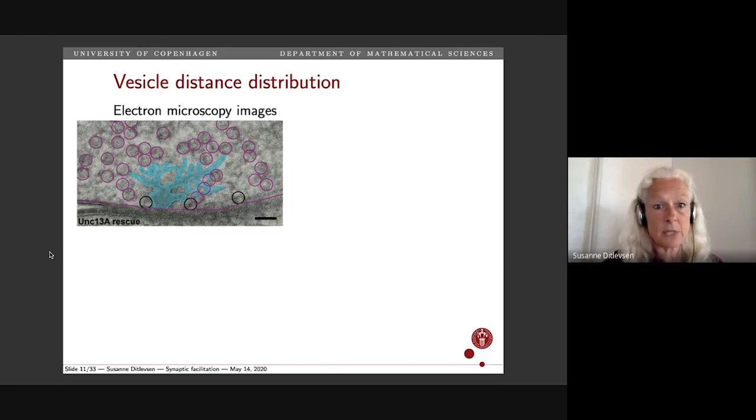So he had these electron microscopy images. What we see here is actually a stained protein that tells us where the vesicles are. This line here is the membrane. So here we are in the extracellular space, here we are in the intracellular space. This blue thing at the center is the calcium source. And then we see all the vesicles, and these three vesicles are the docked vesicles.